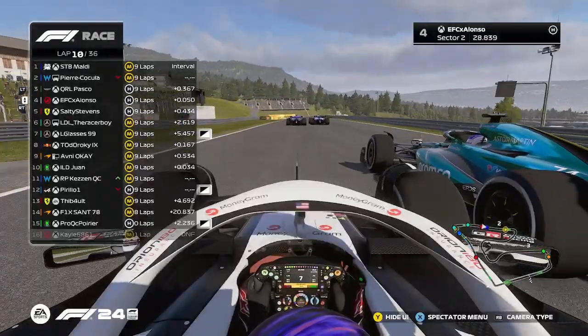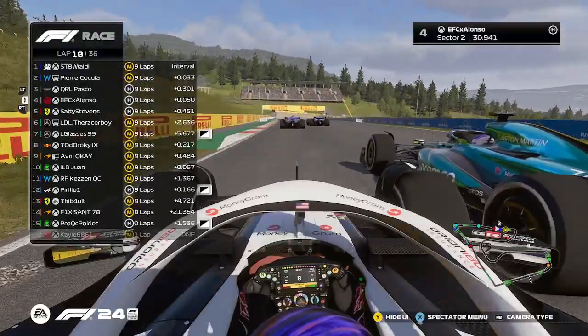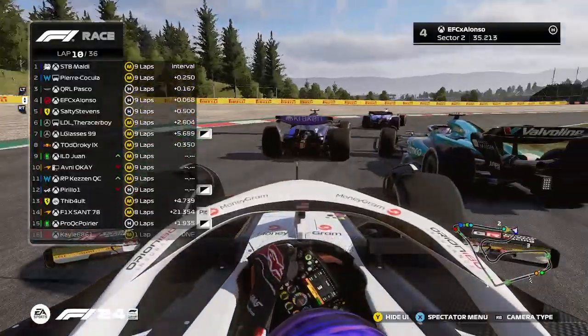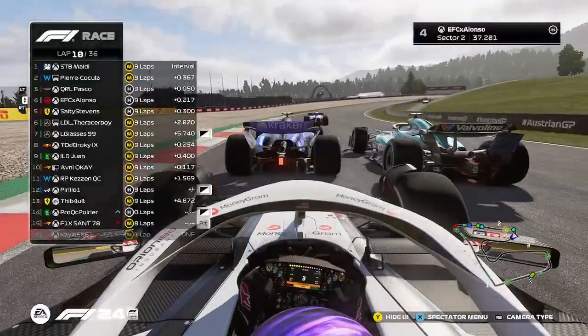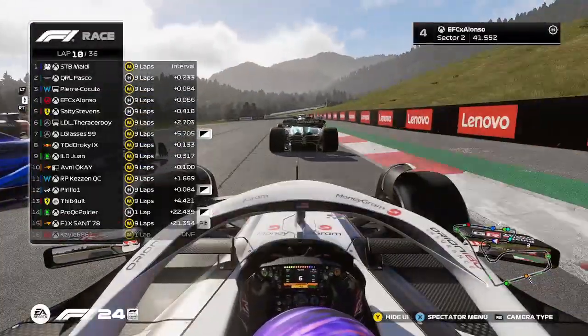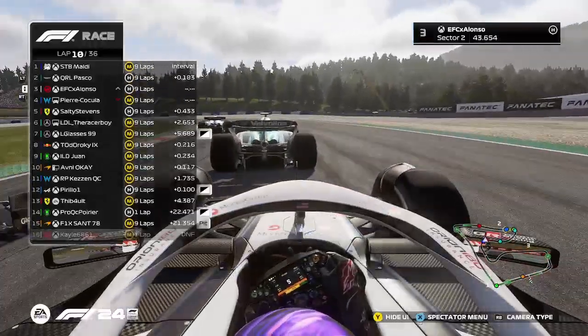That again shows the best thing here as AFC Alonso is only using a little bit of the battery. He's going to get a little bit of the good old squeeze here by the Canadian, as the Canadian puts his nose up the inside of Pierre. The Frenchman leaves the space. Williams' driver does get overtaken by the Aston Martin driver.